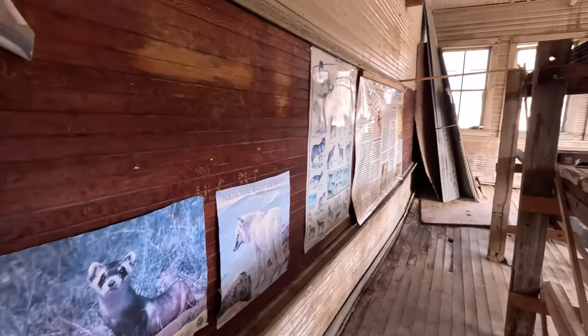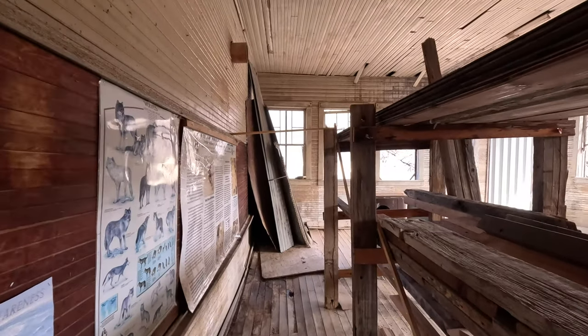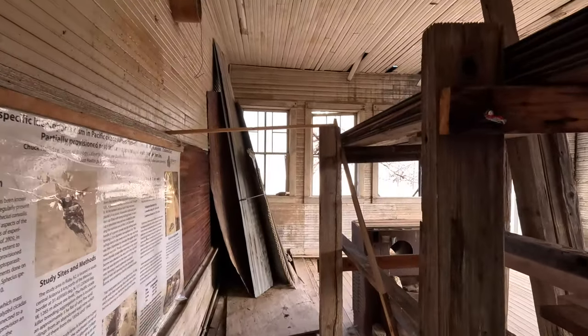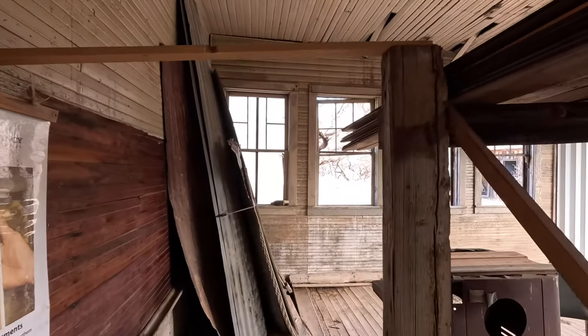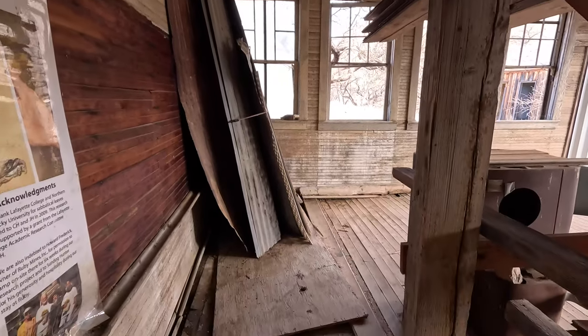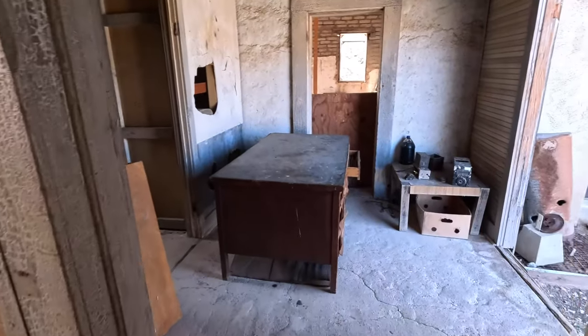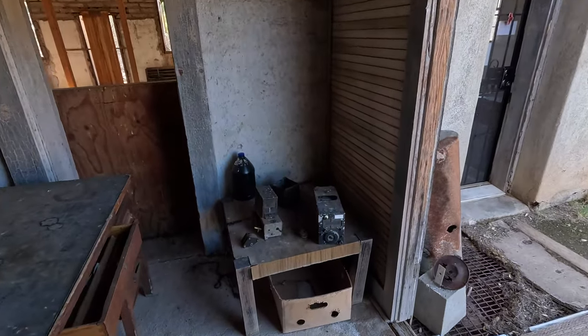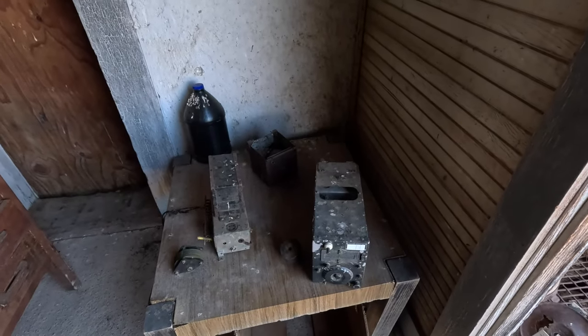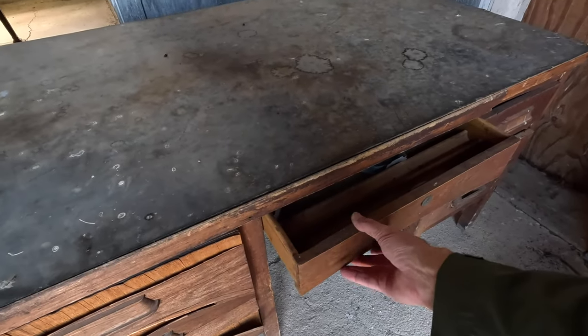Huh. Well, let's see what's down here. Oh, I don't know. That floor looks pretty rotten. Let me go check it out and see. Yeah, right there. Little spongy for me. But I'm going to head back out. Yeah, look at that. Well, let's head over to the museum. It was the third part that was added on. And what's this, looks like an old radio or something, old desk.